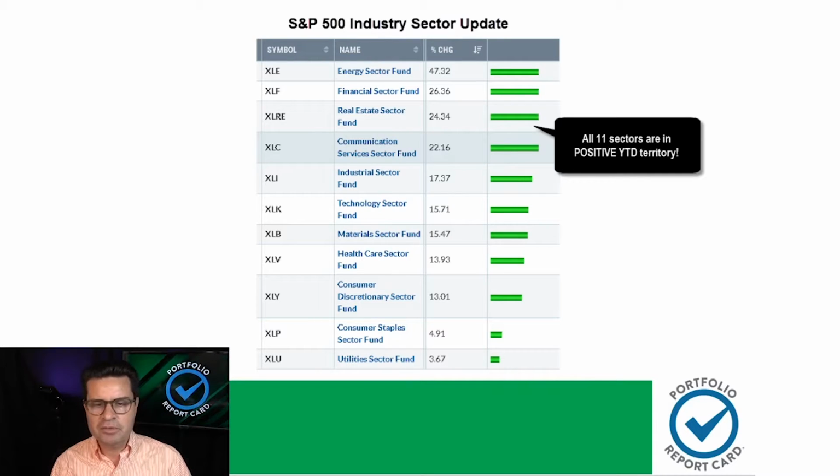And you'll see even some of those defensive industry sectors like utilities and consumer staples are still doing pretty good too. They're in positive territory. Of course, the one thing I will mention about a defensive sector like utilities, don't forget you're getting a pretty decent yield in addition to that performance return. So keep that in mind.